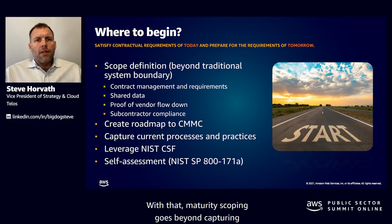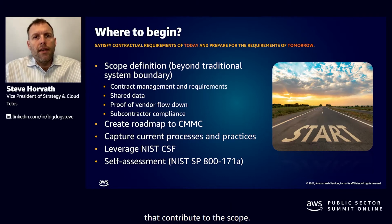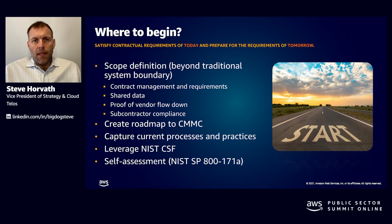With that, maturity scoping goes beyond capturing the typical system data such as cloud resources, hardware, software, deployment locations. Scoping is complicated. It can be very intimidating, especially for industries where their primary business is not cybersecurity. The Xacta platform has always collected the aforementioned data, but our new CMMC offering enables the organization to capture and manage additional contextual components that contribute to the scope. For example, evidentiary data for an organization's CMMC effort, including, but not limited to, contract management, contract requirements, data shared, vendor access, subcontractor compliance, etc., is defined within the CMMC offering.